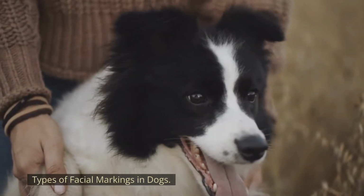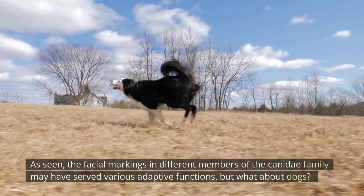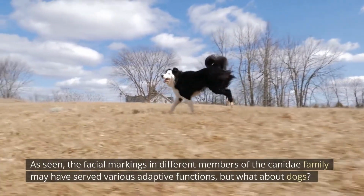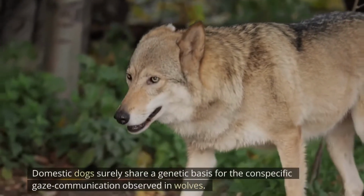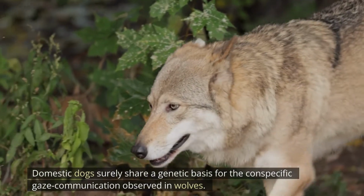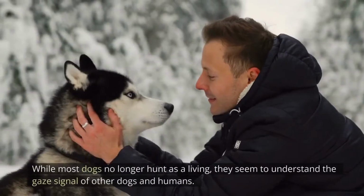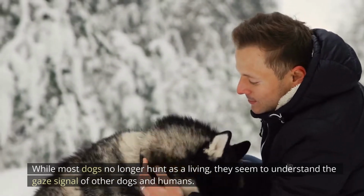Types of facial markings in dogs. As seen, the facial markings in different members of the Canidae family may have served various adaptive functions, but what about dogs? Domestic dogs surely share a genetic basis for the conspecific gaze communication observed in wolves. While most dogs no longer hunt as a living, they seem to understand the gaze signal of other dogs and humans.